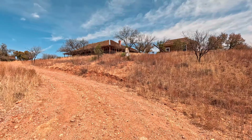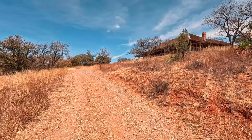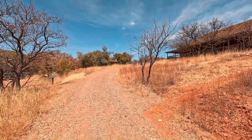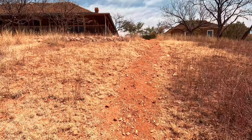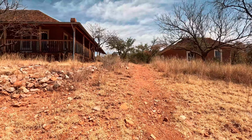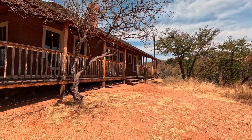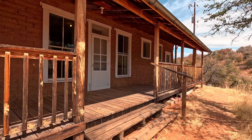Kentucky Camp. This is the place. Used to be the headquarters of a gold mining operation. What happens if we go up here? Let's find out. There's an old adobe. There's a nice veranda. I think I'll tarry here a while.